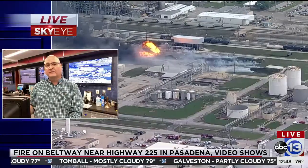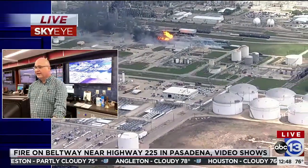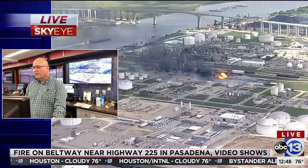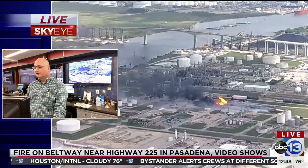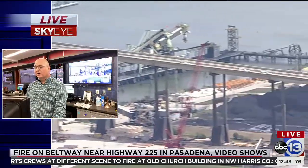So this is also impacting your traffic. And we just got this traffic information, the Toll Road Authority tweeting out about drivers traveling northbound along the Beltway. You're going to be detoured to Highway 225. If you're traveling southbound on the Beltway through there, you'll be detoured onto I-10.